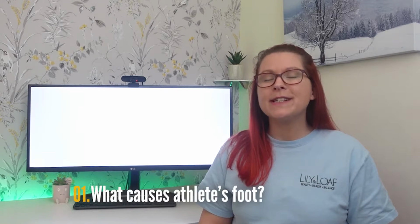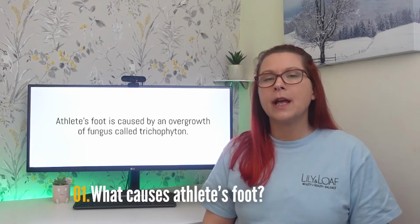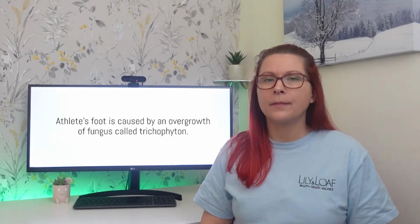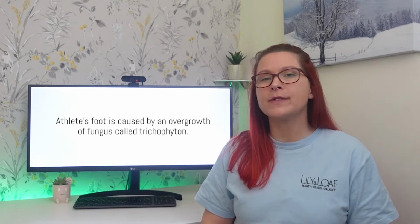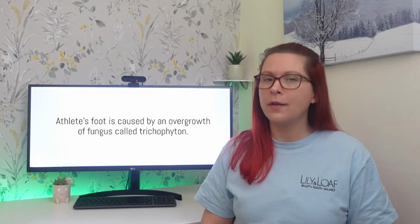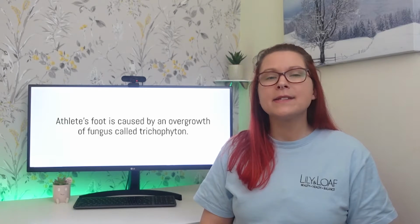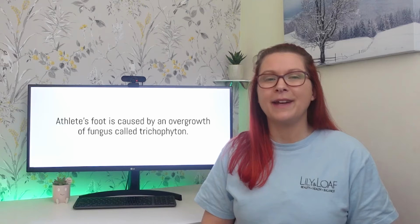So athlete's foot is caused by an overgrowth of a fungus called trichophyton. This fungus can be found all over the place, in particular on floors and clothing. There are a couple of reasons why we're prone to experiencing overgrowths of this fungus on the feet. One reason is that our feet come into contact with it regularly. The second reason is because we wear shoes and socks. This provides the perfect environment for this fungus to breed and multiply in.